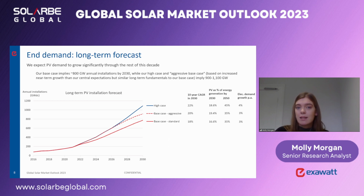And from all our cases, 1 terawatt of installations annually by 2030 is looking entirely reasonable. But the next few years look likely to trend more in line with our high case here rather than any of the base cases. And it's worth noting that, as I mentioned with our short-term demand forecasts, historically we upgrade these forecasts rather than downgrade. That's also something to keep in mind.